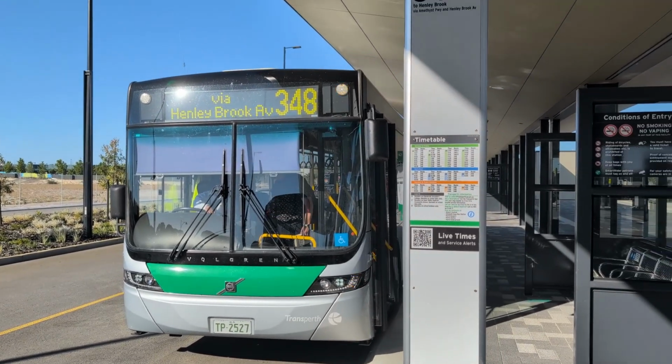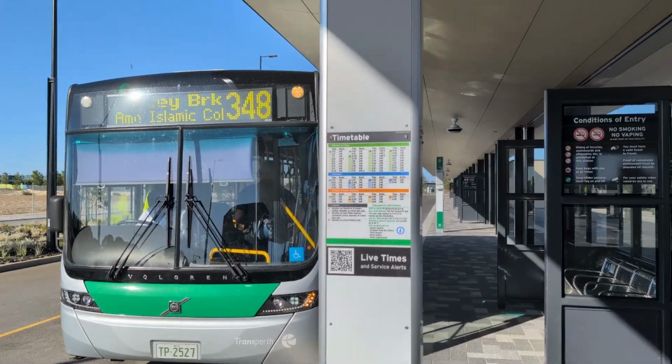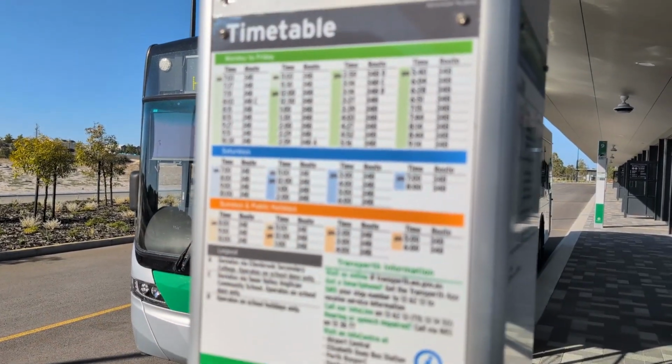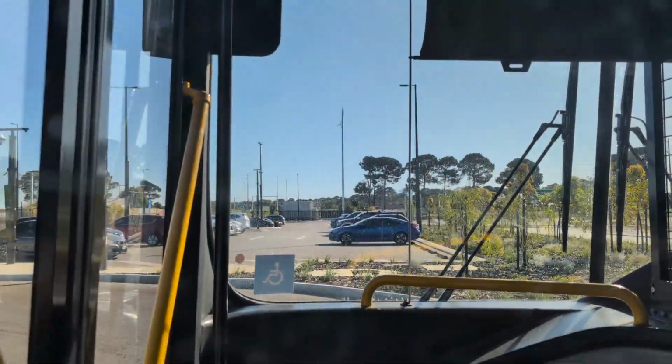There it is. Another route terminating at a school, Austin Islamic College. Hourly, departing on the hour all weekend. And that's the weekday timetable there. Let's go.